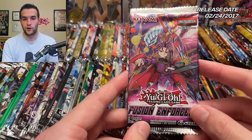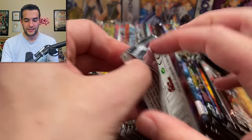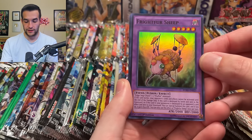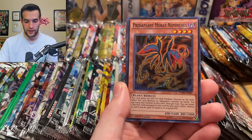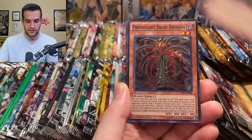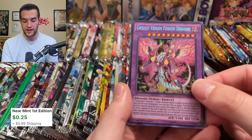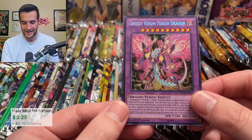Now Fusion Enforcers. This is one that we did not originally have first edition last time. We accidentally had unlimited, so we had to go with unlimited. So let's see if we can pull that Secret Rare Alistair. I don't know. Fright for Sheep. Let's go. Predaplant Marae Nephthys. The Squid Drosera. The Fluffle Penguin. Oh, Greedy Venom Fusion Dragon. I feel like I pull this every time out of this pack. I think it's actually okay. It's not insane, but it's okay.